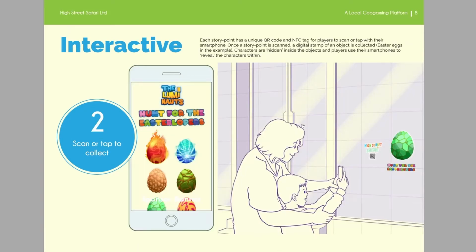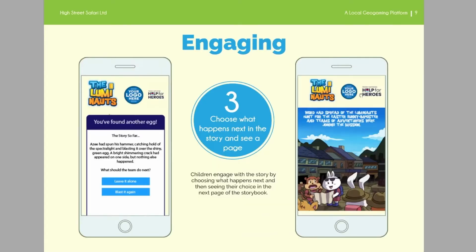So once your visitor has decided which trail that they want to do, that'll open up, and then the first thing that they'll do is they'll be asked to find their first QR code, which will be at the start of the trail, which they'll scan, and that will collect their first stamp. This then gives you the next part of the story, and this is what's really key to the story trails, is keeping it engaging and really flowing through the story and allowing the kids to engage in what's happening.